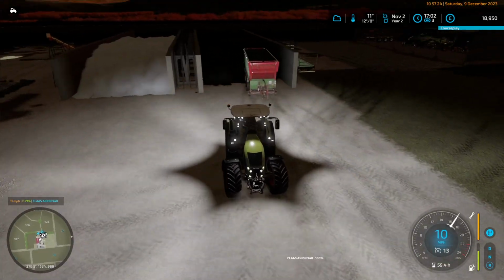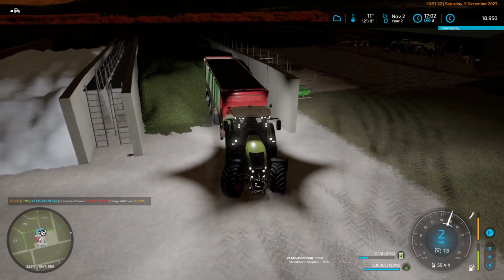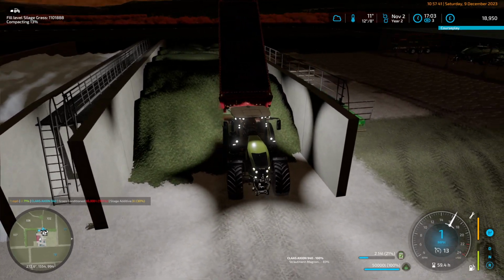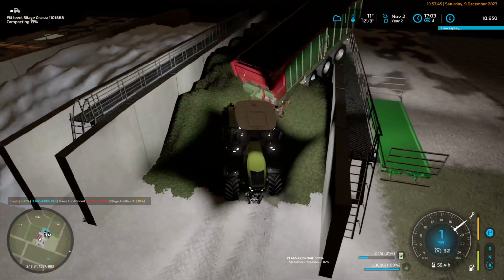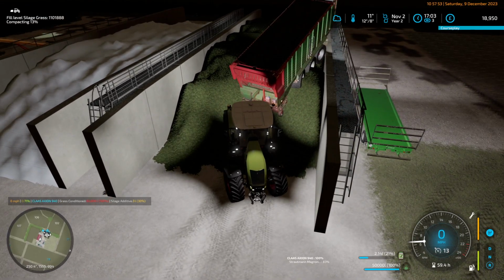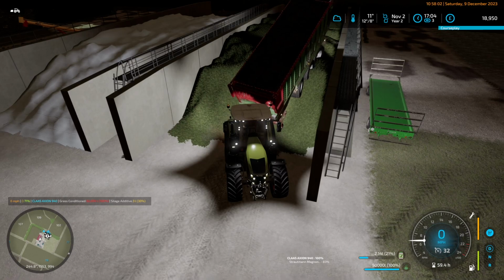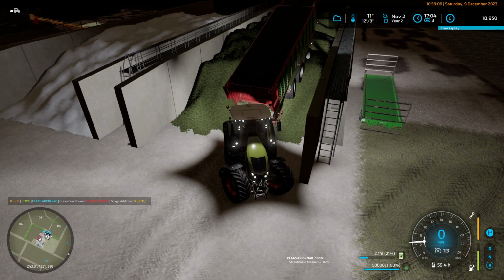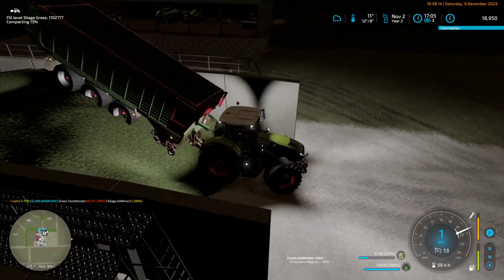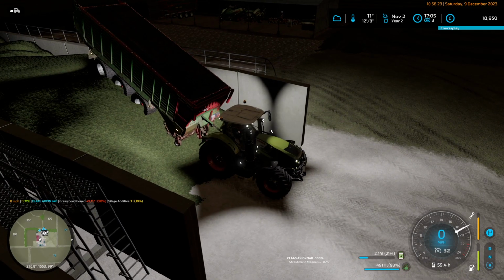Okay, big tractor, lots of power. Let's see how this does. Power. Yes. Definitely enough weight to get that in the air. That's probably not the best place for it, though. Oh, we're swinging. Oh, that's bad. Okay. And empty. Yes. Come on, you can do this, dude. Please do this.